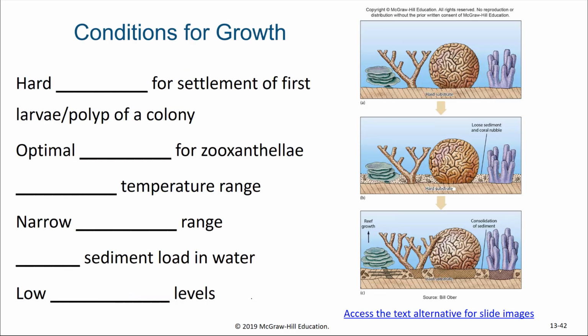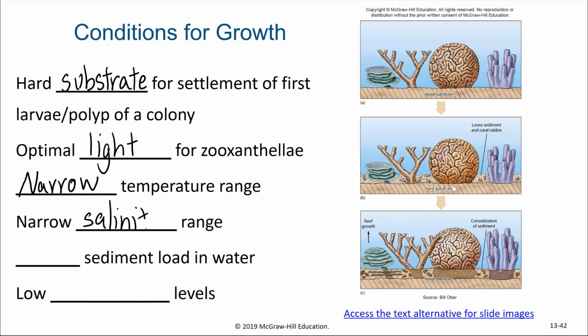For a coral reef to grow, a few conditions have to be met. There initially needs to be a hard substrate for settlement of the first larvae and polyps of the colony. There needs to be light for the zooxanthellae. There's a narrow temperature range at which reef formation occurs. There's also a narrow salinity range. There can't be a lot of sediments in the water, and there can't be a lot of pollution either. Corals are very sensitive marine organisms.